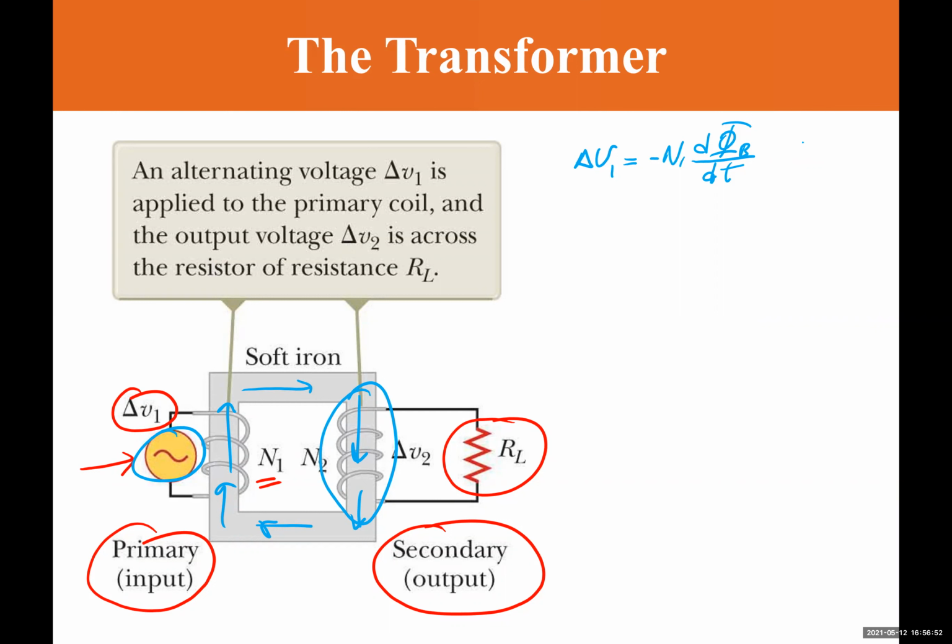That means the flux is exactly the same for both coils. That means if I write down delta V2, this will be negative N2 change in flux over time. Which means that if the flux is the same for both of them, I can rearrange things like this.